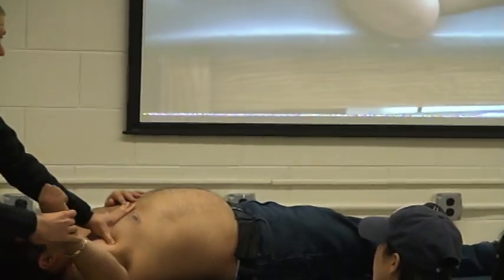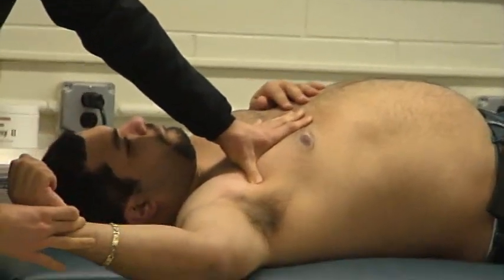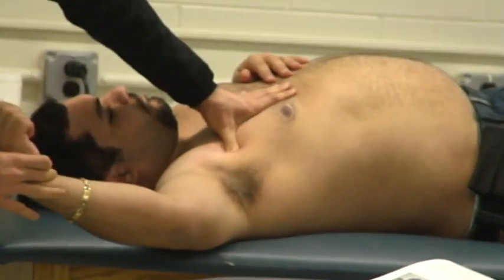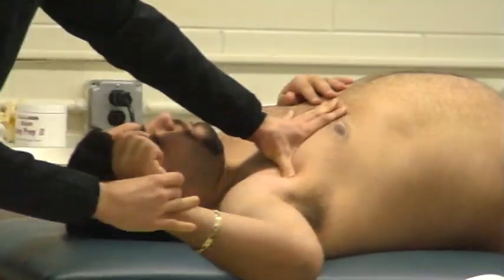Some people that you do ART with, they'll want to avoid the motions. They're gonna want to avoid the stretch. The body always wants to, you know, go into the position it's most comfortable with. So a person might come out here and just do this. You really want to get that external rotation.